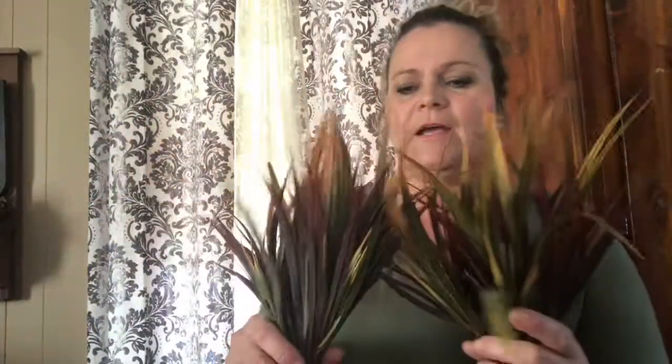And the next thing I got was these little floral bushes. These were 99 cents a piece, and I love flowers. I do not have a green thumb, so I'm excited when I find a good deal on artificial flowers and greenery. So I got 99 cents for both of these, for each.